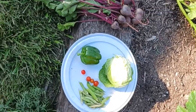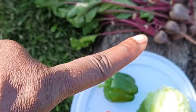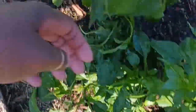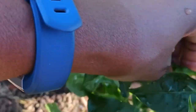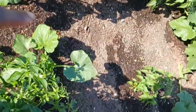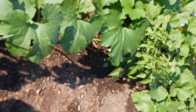Alright, so here's my harvest. I got one bell pepper, a few tomatoes, peas, cabbage, radish, beets, and some carrots. I didn't pick all the carrots. There's still a few more in there. And this plant has a lot of peppers. Like I said, I don't remember the variety, so I'm not sure if this is supposed to turn red or not, but I'll let it stay on there for a little while longer and see what it do. There's two more pepper plants, one there and one there. They don't have any fruit on them right now.